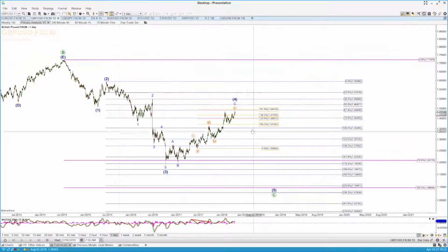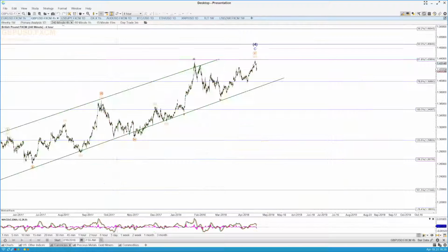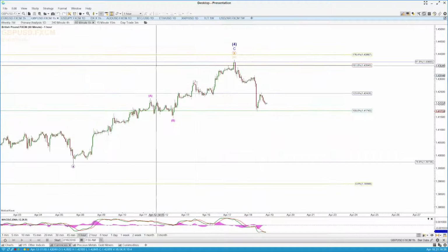Then in cable, I'm looking for confirmation that this 4 is in, and we were looking for a stronger drop today to start to give us some comfort. We came up and hit this 618 and dropped off yesterday. We got what we were looking for today, 1, 2, and I think we're in the 3rd down.